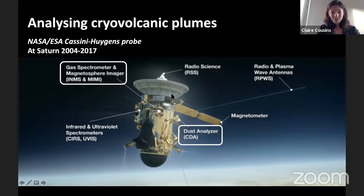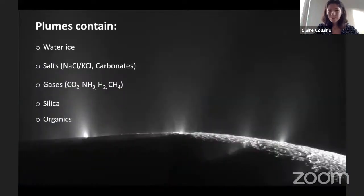So these are the two different instruments that we use to analyze the plumes, the cosmic dust analyzer, and also a gas spectrometer to analyze the chemistry of the different constituents within those plumes. So this is what was done. This probe was flown through these plumes to find out what they were. And this is what it found.